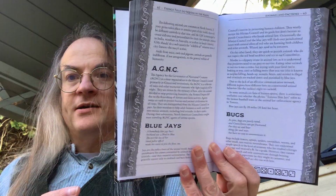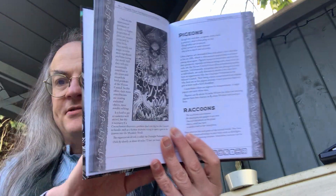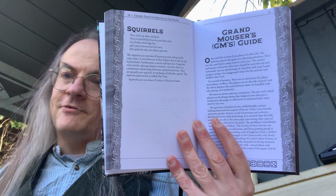Yes, so blue jays, bugs, cardinals, cats, crows, dogs, ducks. The FMRL, the Front for Monster Rehabilitation and Civil Liberation. Humans, mice, and the Mycenaean Council. Owls, and a big threat. Pigeons, raccoons, and so on. Lots of different creatures. And then saving Earth's environment through human extinction and shame. Superior herbivores against meat eaters. And lastly, squirrels. Then we get onto the Grand Mouser's guide.